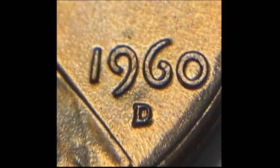This is also a repunched mint mark. You can see the first primary hammered-in mint mark is east of the primary mint mark as seen here. You can see actually that vertical bar of the D underneath the curve of the primary mint mark. Very neat coin. This one right here sold for $15.39 with 6 bids, which is just well within the range of what these normally go for, especially nice mid-state examples.